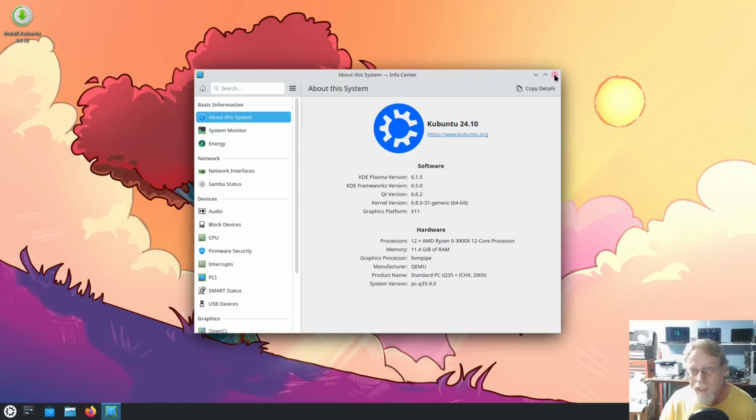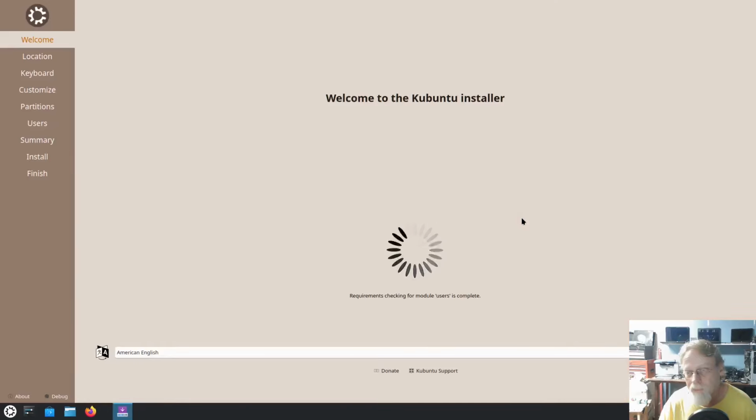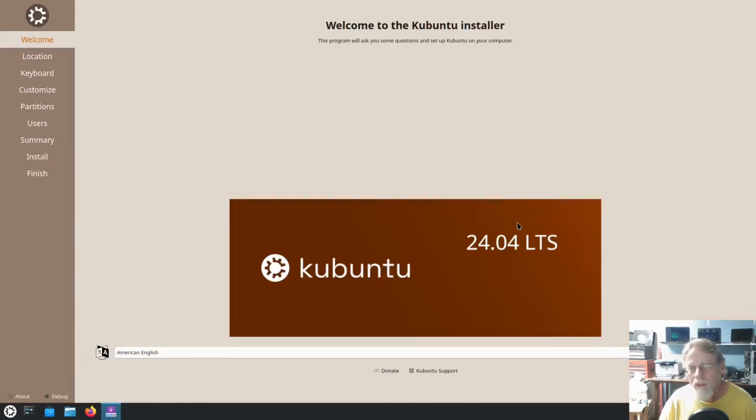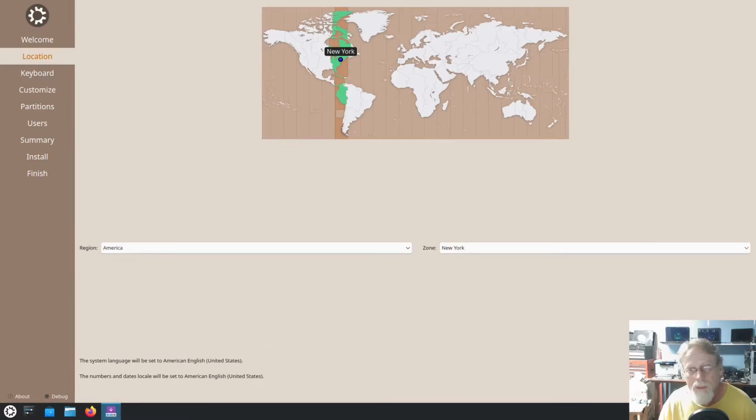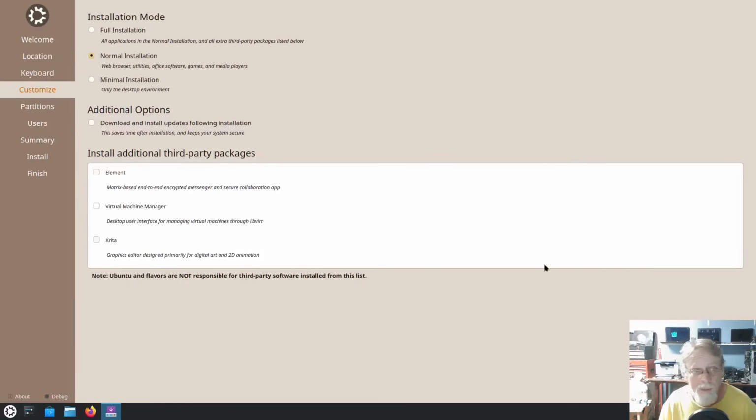All right, let us do an install. Oof, that's ugly. I mean, that's an Ubuntu color. So I'm sure they'll fix this before release. Still a lot of time just to do some cosmetics. This, I'm sure, will be Kubuntu blue going forward. It found my correct time zone, which it hasn't done in a long time.